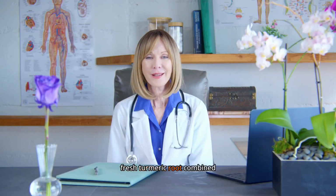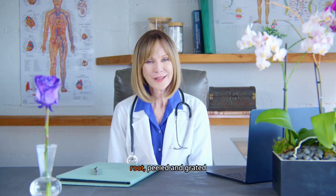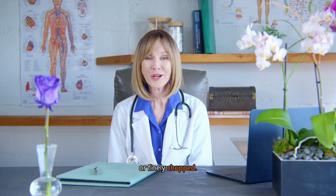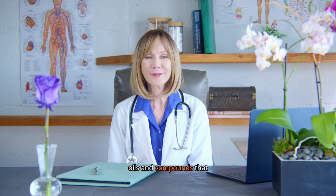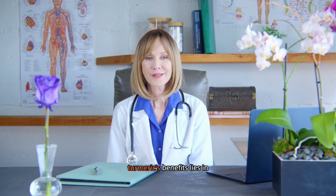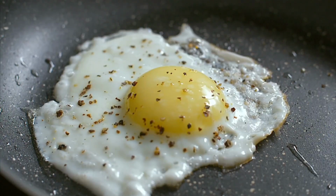The solution requires using fresh turmeric root combined with specific compounds that dramatically enhance its absorption and effectiveness. You'll need about 1 inch of fresh turmeric root, peeled and grated or finely chopped. Fresh turmeric contains volatile oils and compounds that are lost in dried powder forms, making it significantly more effective for reducing inflammation. The key to unlocking turmeric's benefits lies in combining it with black pepper and a healthy fat.